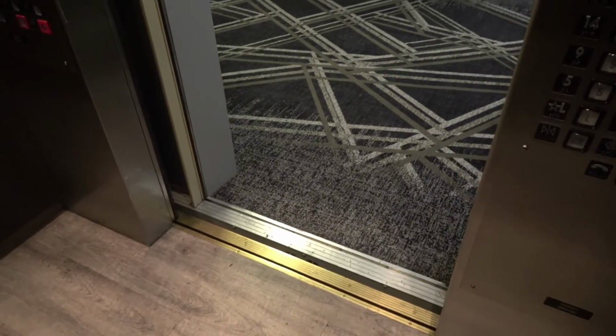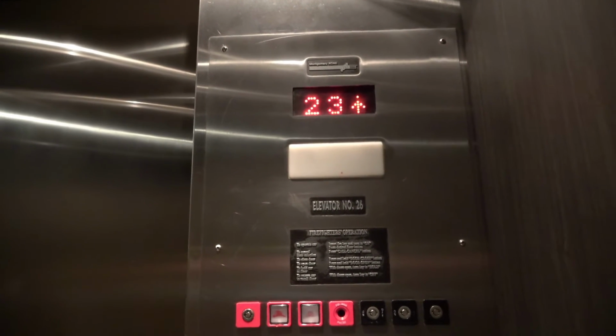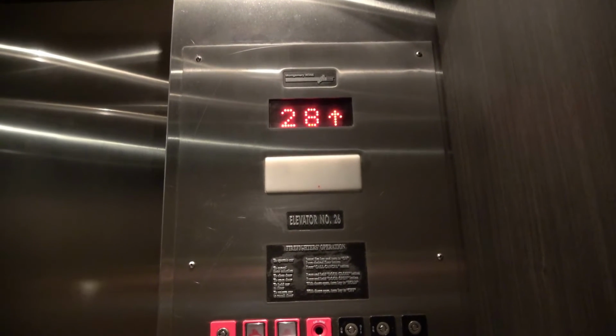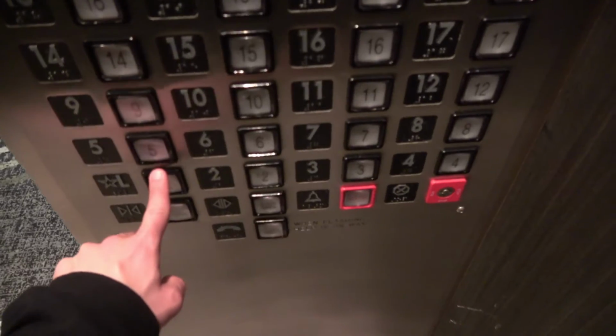Door close button, I don't think it works. These are the elevators I did not film before, because the last time I was here, I was out of time when I came here back in 2014. Anyways, I'm not gonna do all the other set of elevators like the parking garage because I'm a bit low on time and I mainly just wanted to focus on the high-rising elevators.